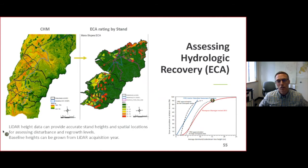When we have a watershed, we often want to understand the cumulative effects or the disturbance level within a watershed to know if we should continue to harvest there or we need to back off for a while. In order to assess that, we look at hydrologic recovery, which is really linked to the height regrowth after harvest. So as the stand regrows to a mature level, its recovery, as in a non-harvested stand, increases over time.